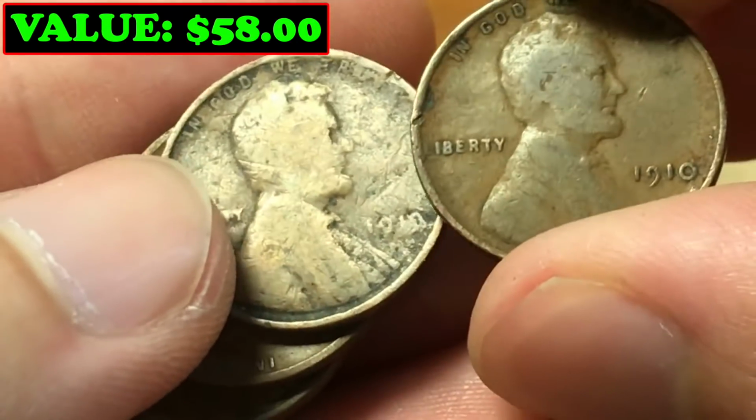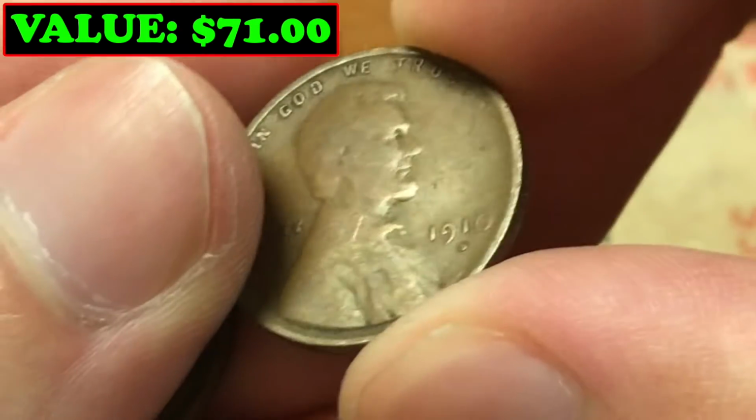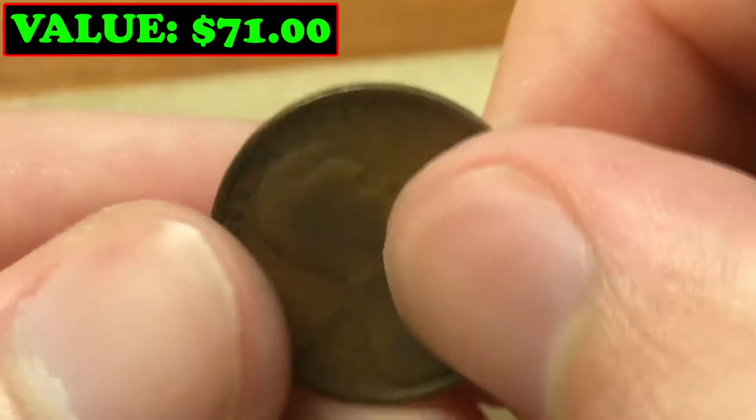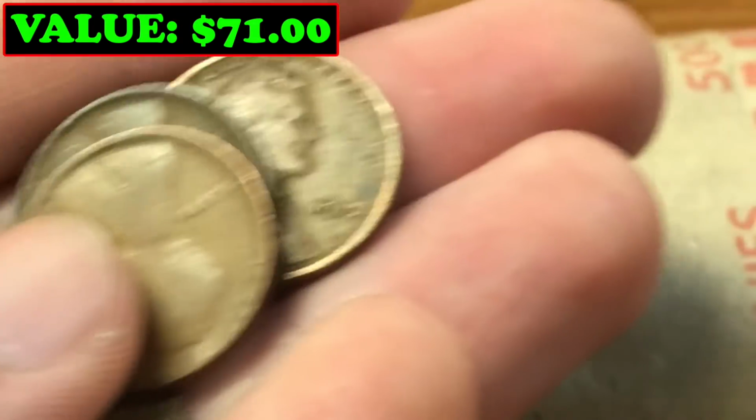Okay, so now we have a 1910, another 10. 1910S. Sweet. That's really cool. That's probably worth more than the 09 VDB, I think. Definitely a coin that I'll be pulling to the side. Then another 10, let's see.